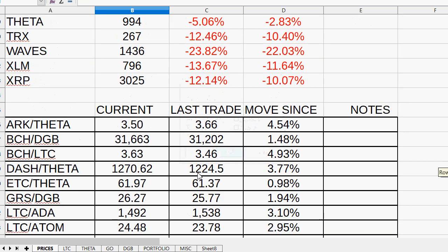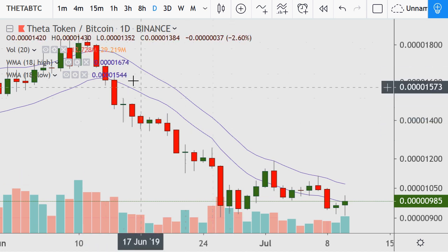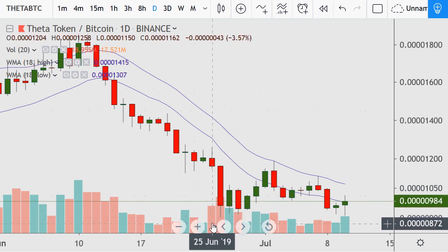Yeah, so that's what I use. That's that. Let's take a look at maybe a little Theta. And like a lot of coins against Bitcoin, ass kick central. Here's something that was 1800 Satoshi, continuous straight move down to the low 900 area.